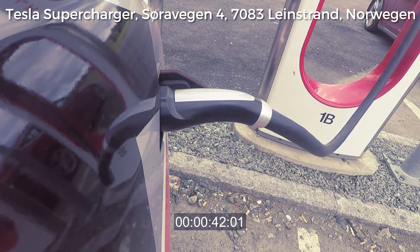To 117 and, okay, when we came we had 37, right? You wrote it down. We will need to go from Leinstrand to Alfdal. It will take us 175 kilometers. We have to put in 28.7 kilowatt hours. We have to have 49, 49 to be safe. 49 we have to be in total in there.